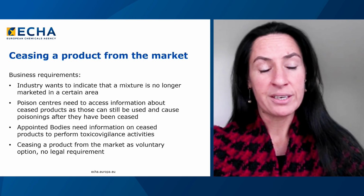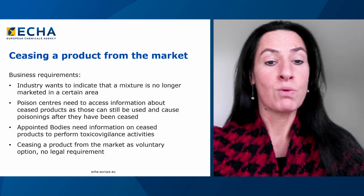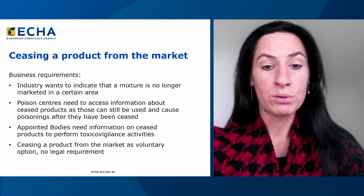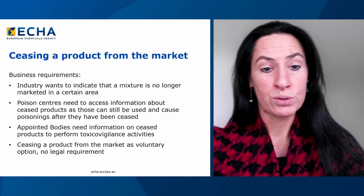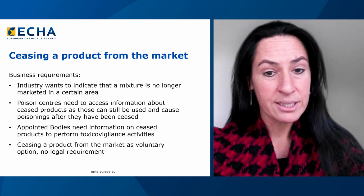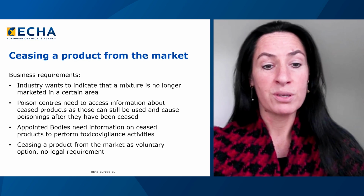The requirements here are mainly the fact that industry wants to be able to indicate that a mixture is no longer marketed in one or multiple market areas. At the same time, poison centers still need to be able to access the information about the seized products, because even though those products start being seized, they can still be available in cabinets in the households, and therefore they can still be cause of poisonings even after they have been seized. And that's why they need to be able to access the information about the seized products.